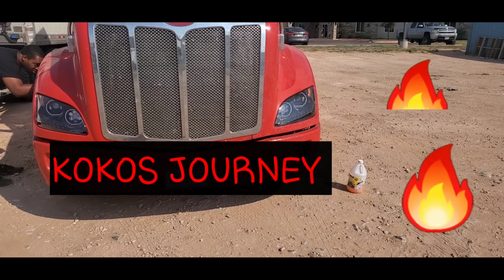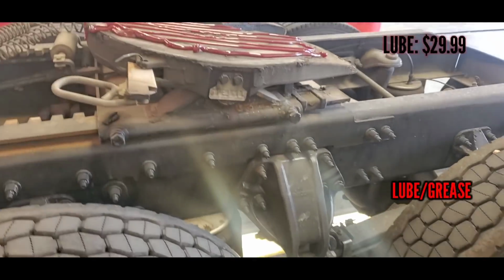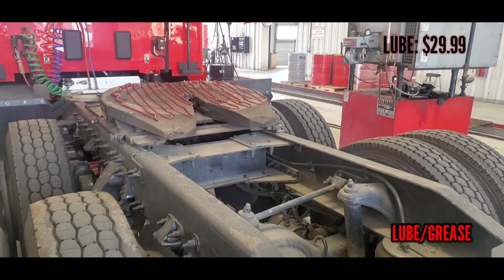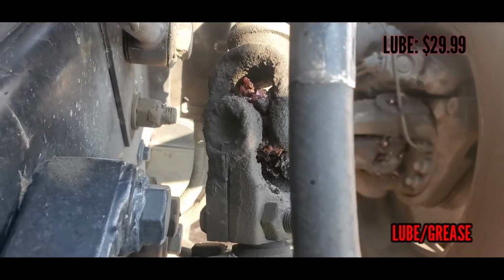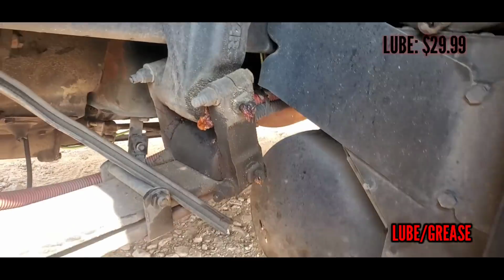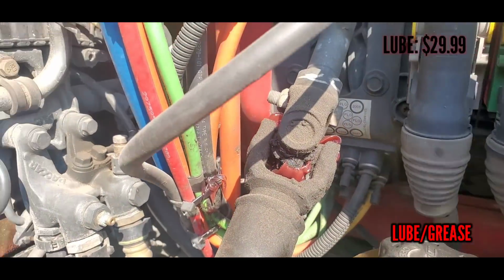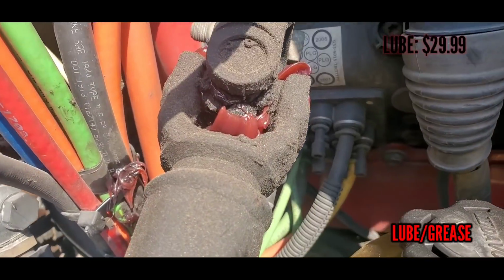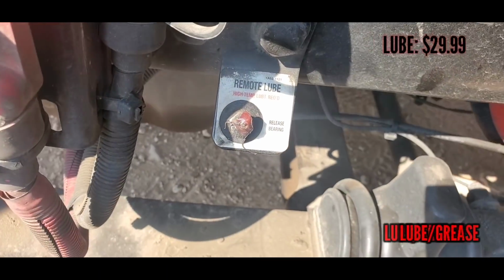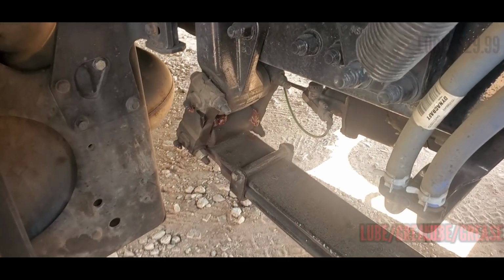These are fire. And I do know that a lot of you guys are not truck drivers that actually watch my videos. So I just wanted to show you I do get my truck lubed, greased up as often as I possibly can. It's just something that we're supposed to do every so often with our truck. Some people do it every 2 weeks. Some people do it once a month.